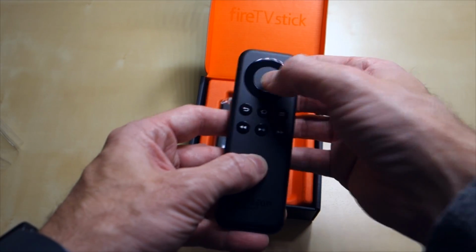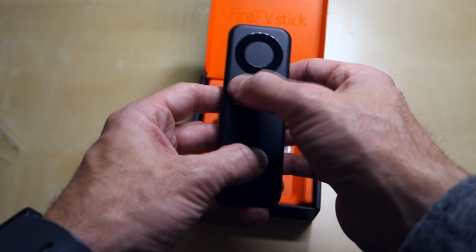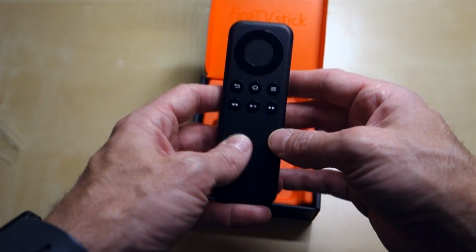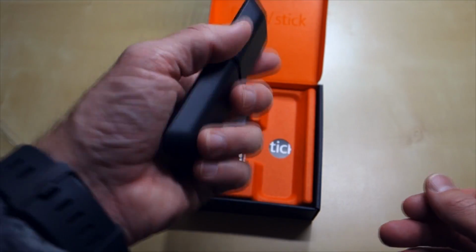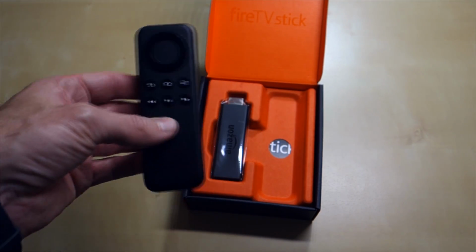clicky. Yeah, you can probably hear that. And then a center select button. Back, forward, play, back, home. All those typical looking Android buttons, and then play control buttons. The buttons themselves are very clicky and very nice, so can't complain about that, but the remote itself is very lightweight and feels kind of cheapy in the hand.